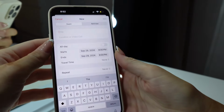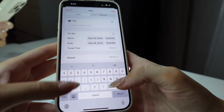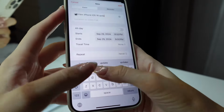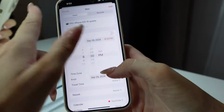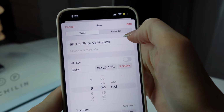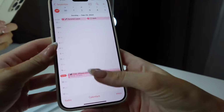So you're going to press the little plus at the top, and now we are going to add something. So I'm filming right now, so I'm going to use my little filming emoji, and I'm going to write film iPhone 18 on iOS 18 update, and I'm going to start that, let's say at 8:30. Obviously it's like past that time right now, but I'm going to add that here. So I'm going to do that, and then you guys can see at the top here it will separate it into an event or reminder. So I can actually set a reminder to do this. So whatever I just wrote, I can turn it into a reminder, or let's keep this because this is a calendar entry. So we're going to do that now.